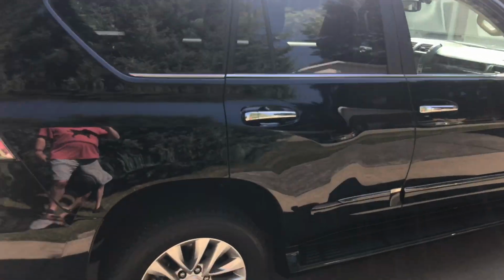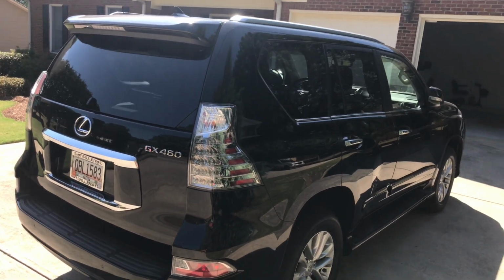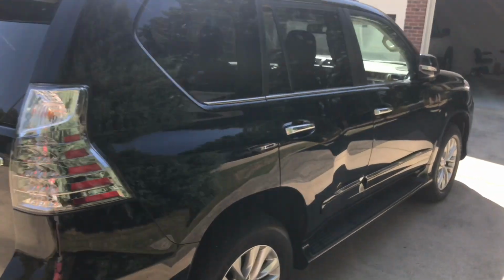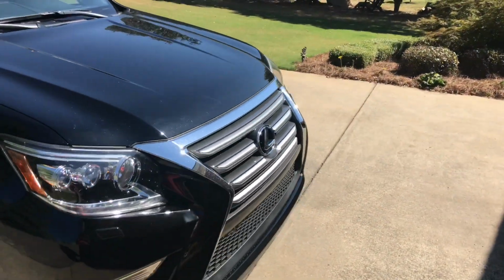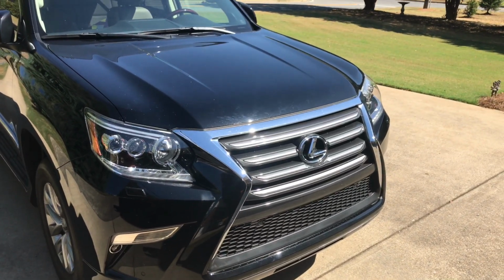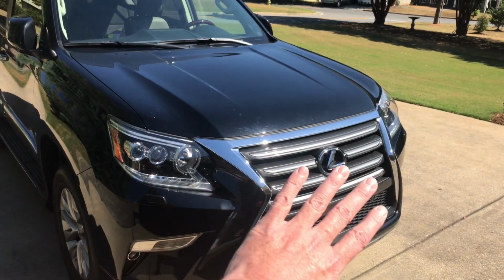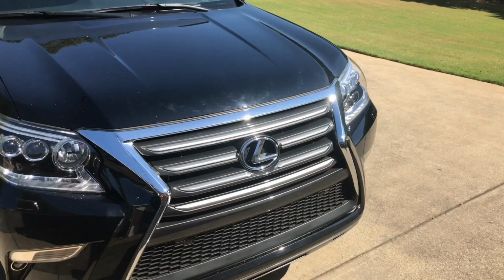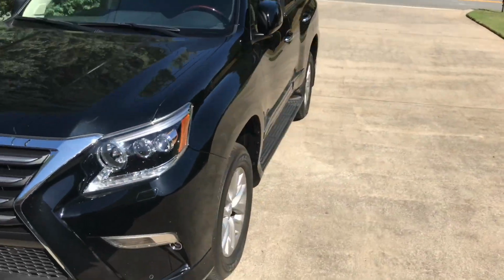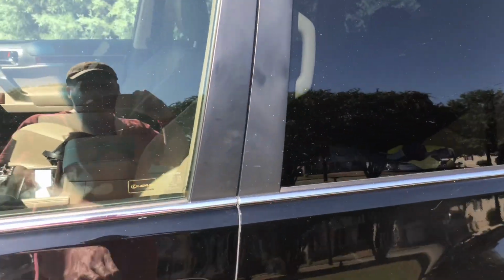You can get like a 2010, 11, 12, 13 that has this basic body style, but not the corporate Lexus grille and nose. The 2010 through the 12s or 13s have more of a flat nose, standard grille, and flat headlights. I personally like that look better than this. I'm not a big fan of this, but that's just my personal opinion. You can get one for 20 grand, 20 to 25, depending on the mileage.